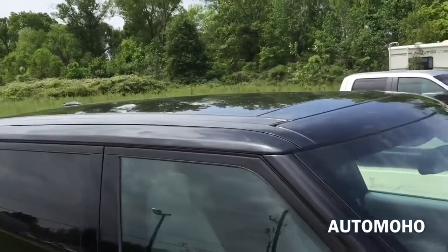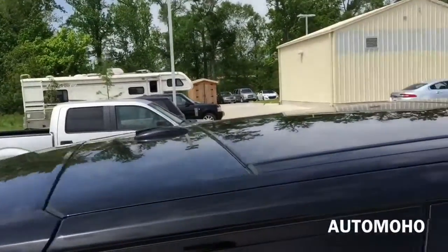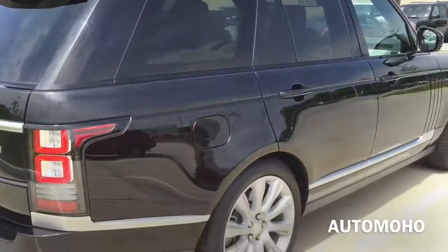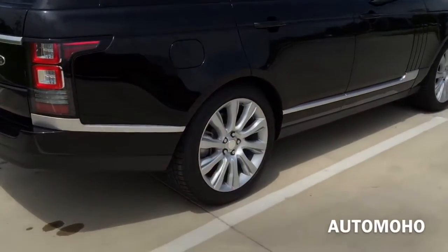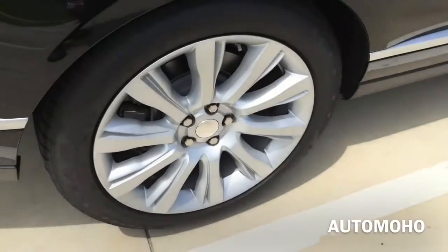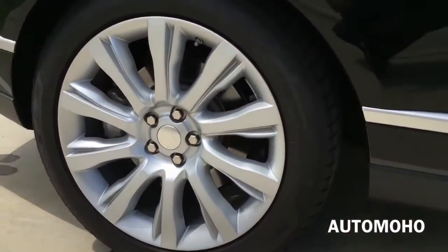On top, you see the huge panoramic sunroof that offers both the front and the rear passengers a sweeping skyward view. It can also be tilted up for ventilation or slide open for an open air feeling. Rear wheels are also 21 inches. Behind the rear wheel, you also find the internally ventilated brake disc, as well as the silver brake caliper.